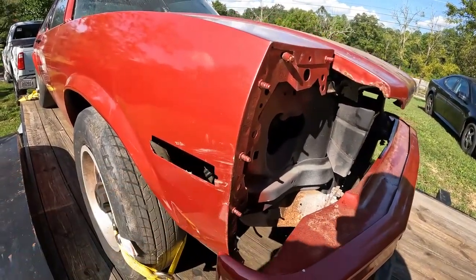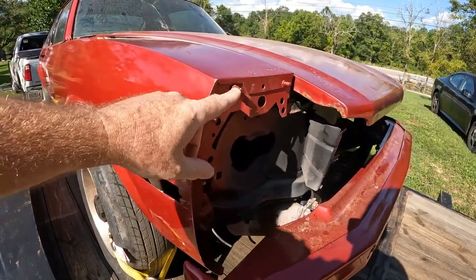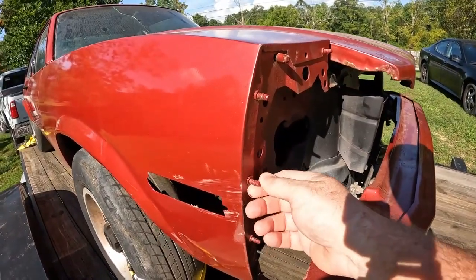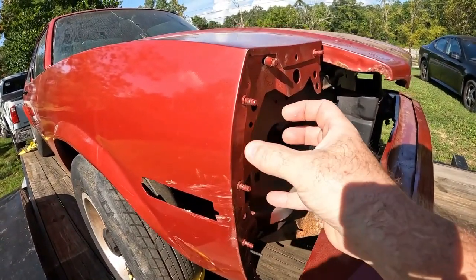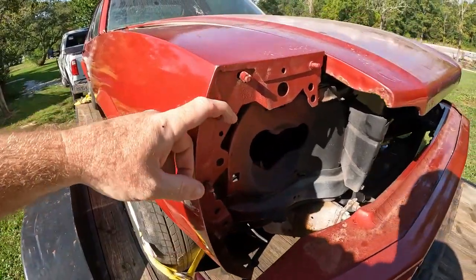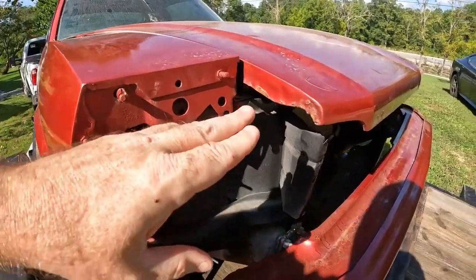That's mud, I guess. But I don't know how they got these eyebrows off unless they just pulled them off, because these thread into that plastic. So I think they must have just pulled them off the car and stripped this part out. But they are painted. They painted them to match the car. I just don't know how they got them off. You can see the rust.